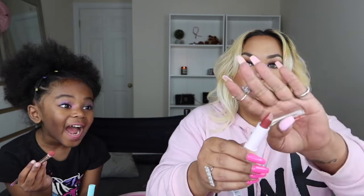Okay, so here's the shade. I don't know if it's really a shade that I would use. I wouldn't use this. No, I might. It's a really pretty berry shade actually. I prefer when this goes all the way down, especially because of some people. You untwist.